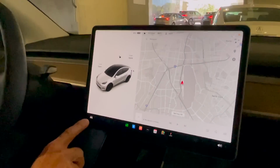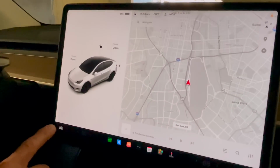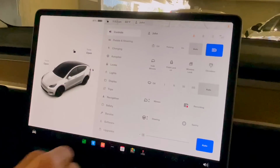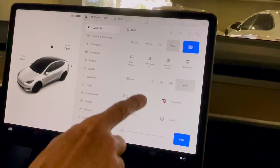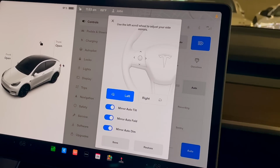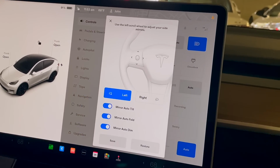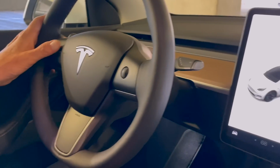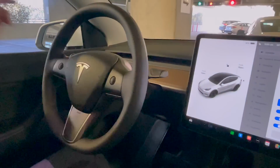But before you start out, what you should probably do first is set your controls. And so it'll pop up with a whole bunch of controls here. The important ones are mirrors and steering. So what you do is you push the mirror button, and then you can see this is set to left, and it shows you the left scroll wheel over here. If you roll it up and down, it makes the mirror go up and down.